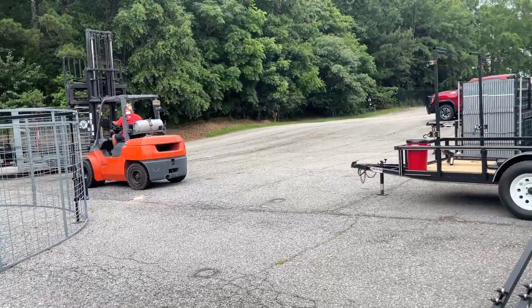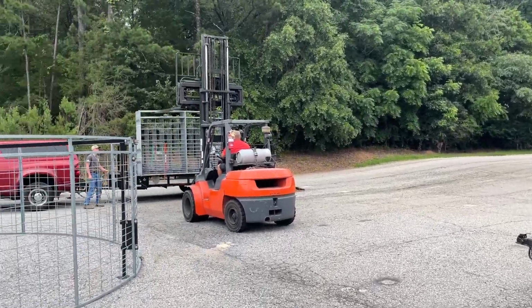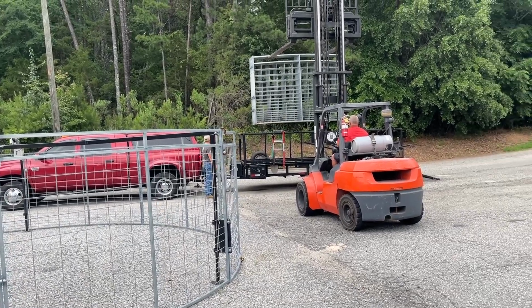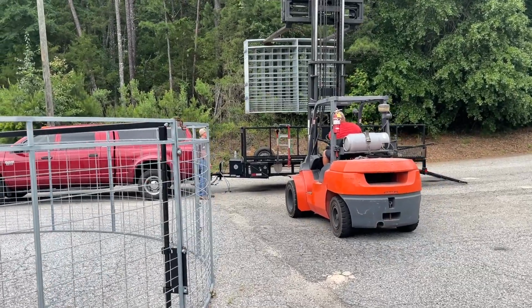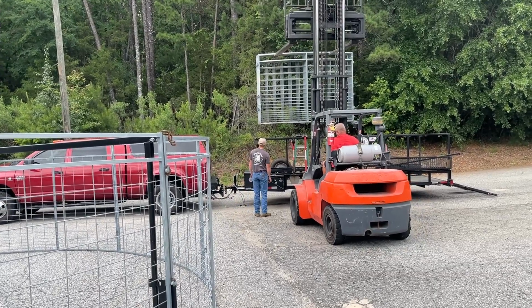So we're getting loaded up here. It's been a long week. Got about 3 more hours to get home. Gonna load up here. And that's it. Forklift works a lot better than our John Deere with Ag Pro forks on it, but it's better than hand carrying it. All right, we'll get back to you.